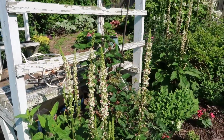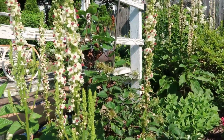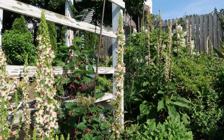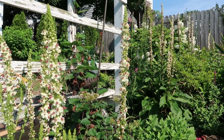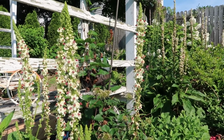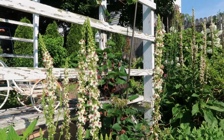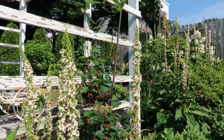Okay, first we have these. This is a verbascum, a mullein. And I ordered maybe like 20 seeds, probably like 3 years ago by now. And only 5 of those actually germinated in the cells that I started with. I have terrible luck starting things inside. I just don't have the right conditions for it. But as you can see, they just multiplied.